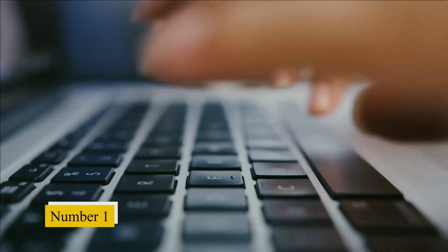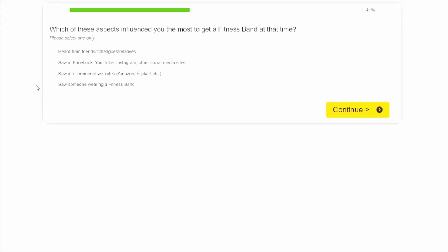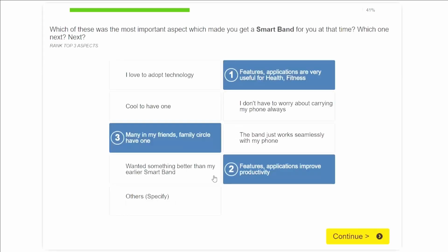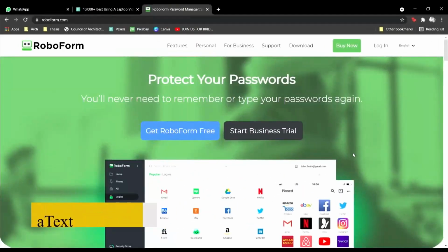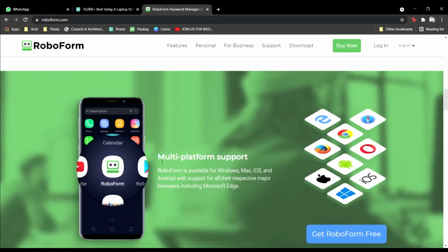Number 1. Repetitive data input can be sped up. You may see some of the same questions in several polls, because they have multiple survey partners aiming to match different people to different surveys. Use software like aText, which is Mac only, or RoboForm, to speed up the process instead of typing out the same answers to the questions over and over.